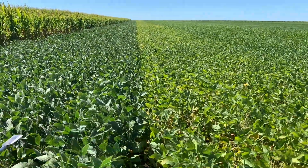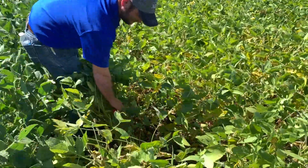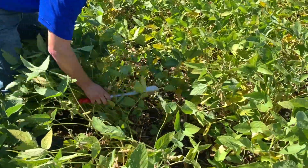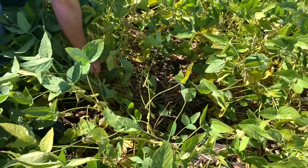And on the same planting date, the 1-1s are starting to drop leaves and the rows are really starting to open up. These did get a little bit lodged. I think we did have a little bit of hail damage here early on.